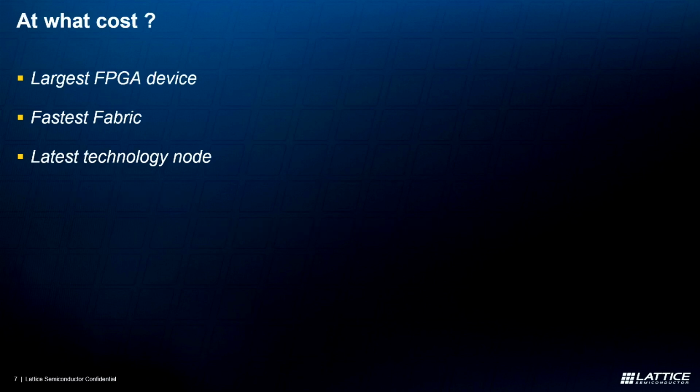And of course, nothing is free in this world. So there is some cost to pay, okay? The cost is we don't use the latest technology node. We are not going into 2 nanometer, 3 nanometer, 5, 7 nanometer. So our latest devices, which are coming in the market right now, are 16 nanometer FinFET. So that is where we pay some cost.